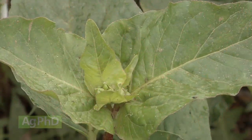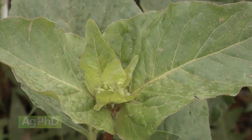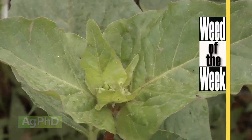Well, certainly one of the things farmers will keep an eye on in their fields is weed control. Can you identify this week's Weed of the Week?